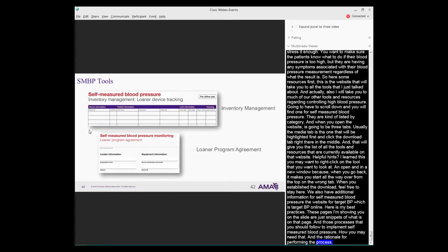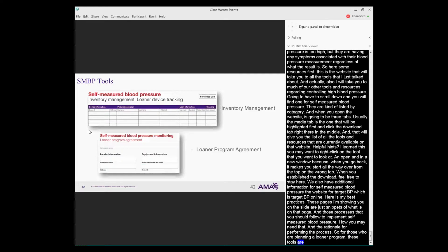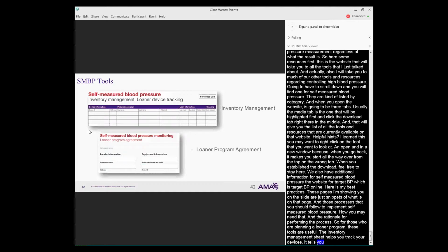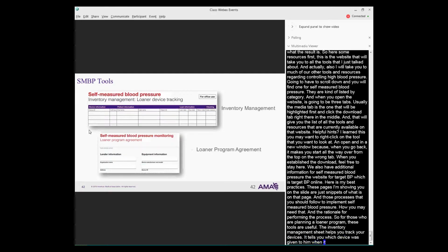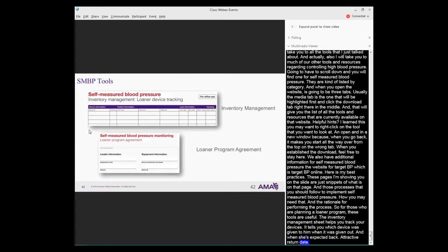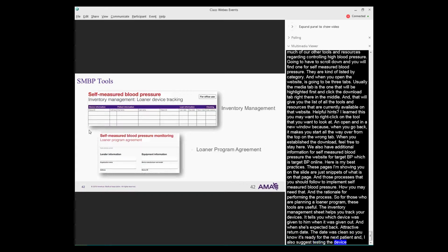For those who are planning a loaner program, these tools are useful. The inventory management sheet helps you track your devices. It tells you which device was given to whom, when it was given out, and when you should expect it back. It tracks the return date, the date it was cleaned, so you know it's ready for the next patient. And I also suggest testing the device when it's returned to make sure it's in working order before you send it back out as another loaner.